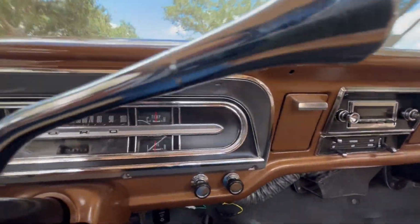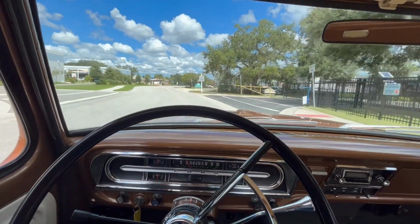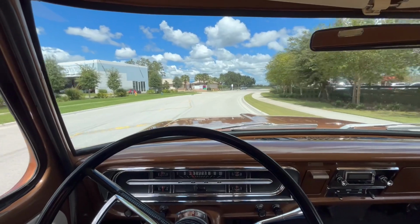And one of the cool things I want to point out about this truck is this little switch down here underneath the dash, which can control the sound of the exhaust. So if you live in a very rough community where people don't like the sound of a nice truck, this is definitely the one for you.